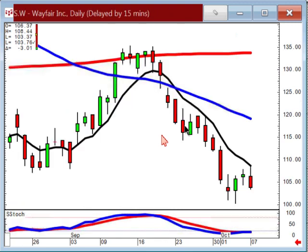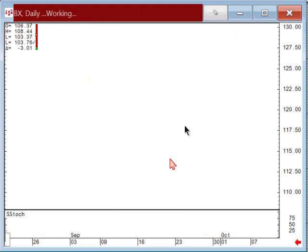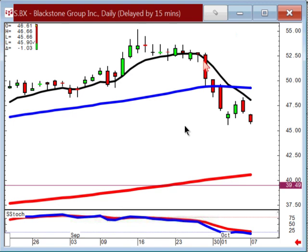Same scenario on Wayfair. Would have covered the short positions in here with the expectation that it was going to come up and test the T-line, which it did, and then it failed. So if it starts trading back below this level, that's a pretty good indication we got a wave 1, wave 2, going into wave 3. Blackstone, same scenario. Comes down through this level, wave 1, wave 2, wave 3, and what would wave 1 and wave 3 have as a target? More than likely down here for the 200-day moving average. So we've got quite a few positions. A few of them are probably what you're going to see on our recommendation tomorrow.